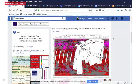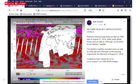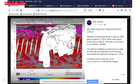So we're going to go over that in a minute because I looked at all of that. But first of all, right off the bat, I notice, let's get this picture a little larger. This is from the NOAA website, and it's the mixing ratio of methane. It's MetOp Satellite 1. This is what it means, and it's from August 31st in the afternoon.